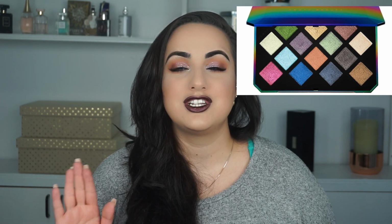When I saw pictures of this palette come out at first, I wasn't impressed by it. I didn't really care about the swatches, and then I saw Desi's video on this palette and she completely sold it to me. I went to the store that morning and I was actually excited. I thought I was going to get it, and then I actually swatched it and I was so disappointed.